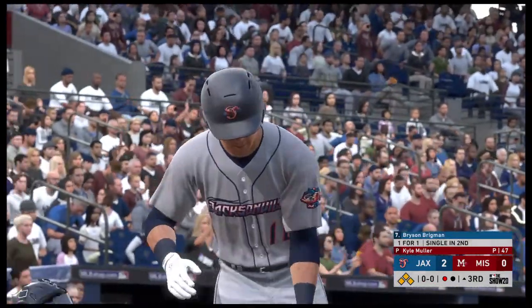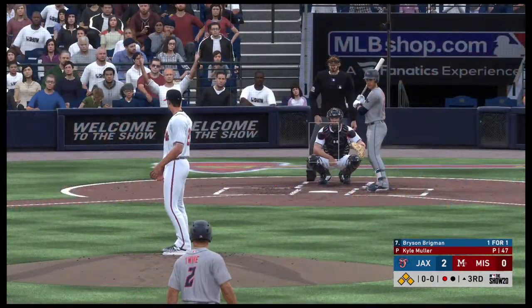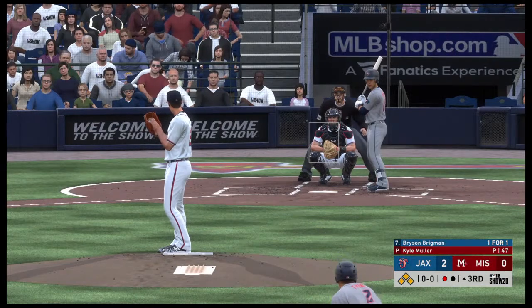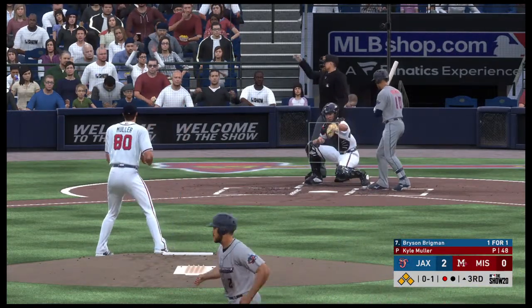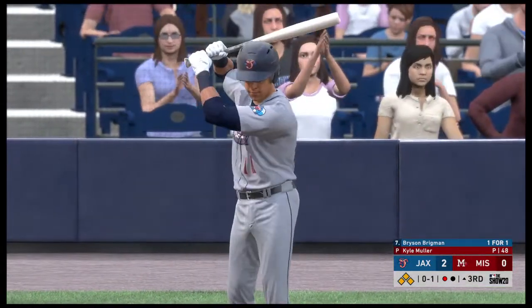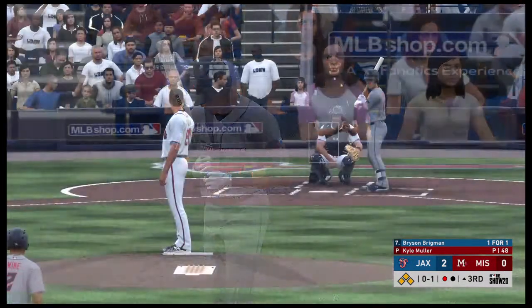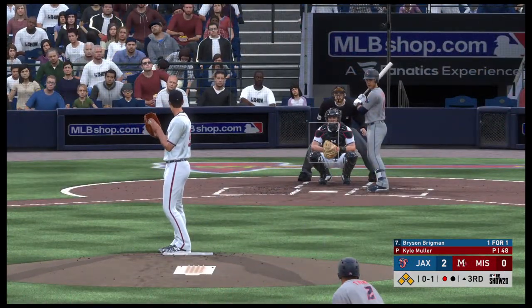At the plate, Bryson Brigman. He singled his last time up. Ready with the first pitch. Here it comes. 0-1 for count. So important getting ahead with the bases loaded. Already a difficult situation, so you don't want to make it any harder by falling behind in the count.